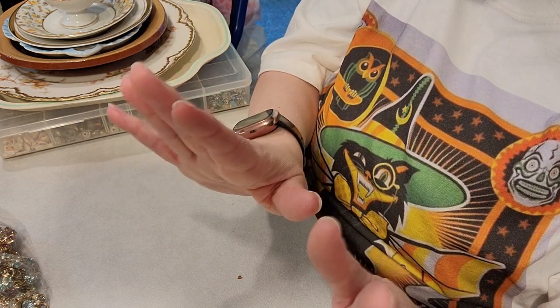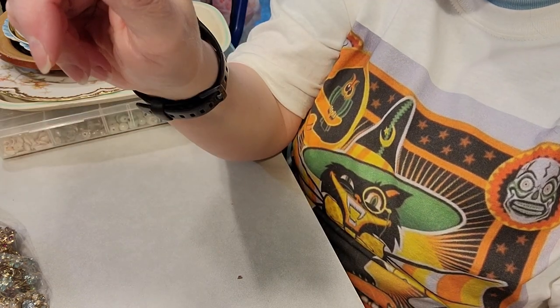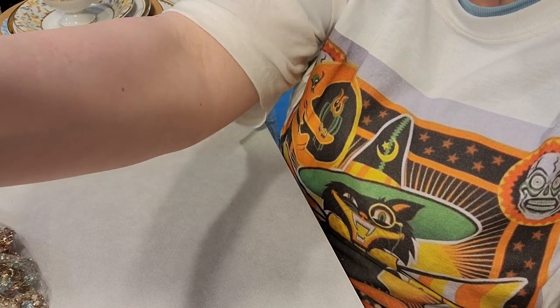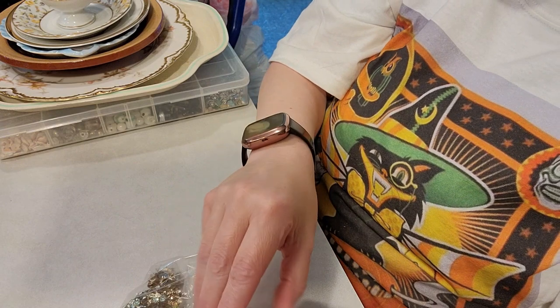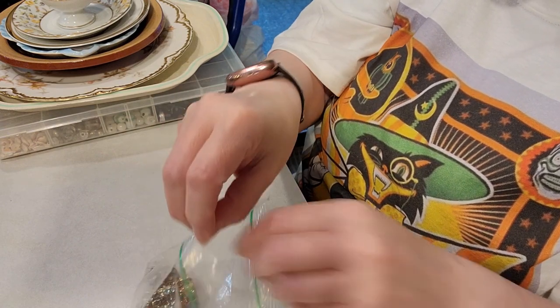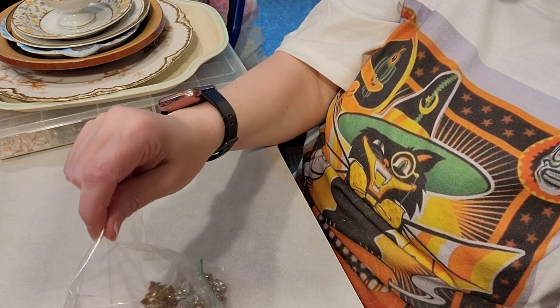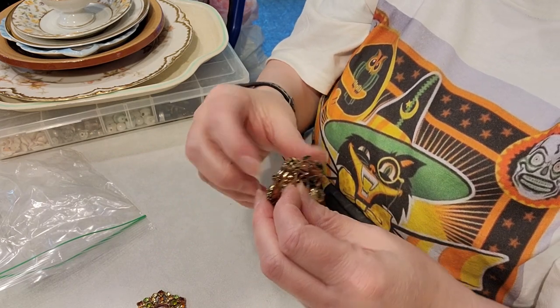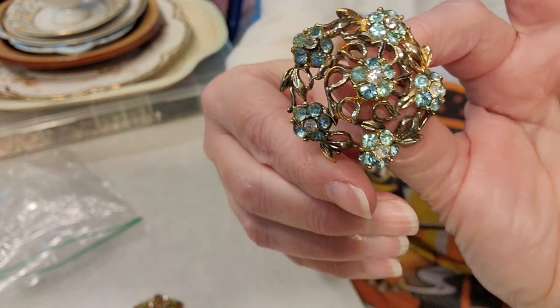Okay, you may remember also that I showed a whole bunch of brooches during my community sale, kind of little shop with me. And out of that collection of brooches, I did end up grabbing six of them. So I will show those to you. I could not grab them all as much as I would like to, but I did grab six of them.